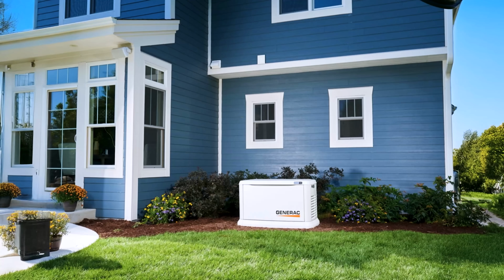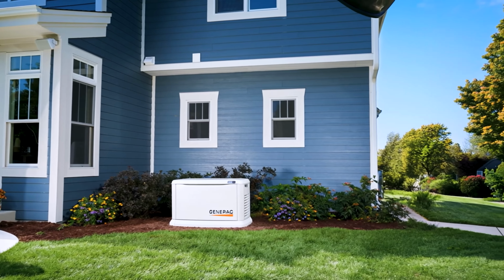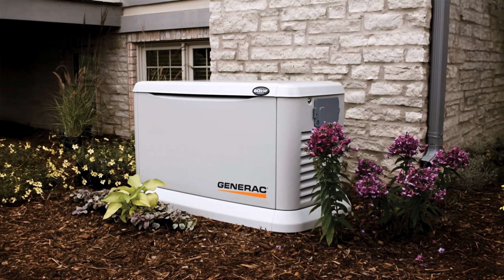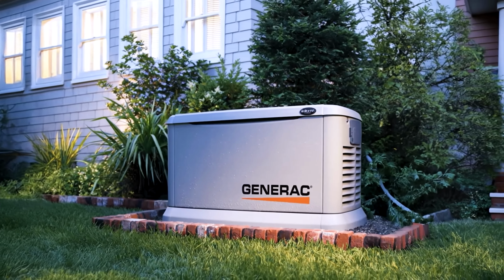Let's start with the budget generator. For that one, it's going to be Generac. Generac has almost 75% market share for home generators throughout North America. They're a super reliable, consistent unit, and there's some pros and cons to every generator we're going to talk about today, but the Generac is priced to sell and it makes a lot of sense to put in your house.